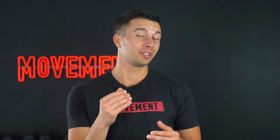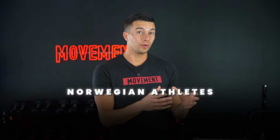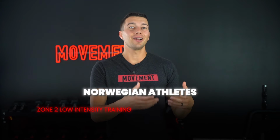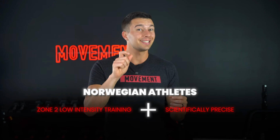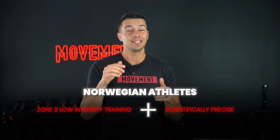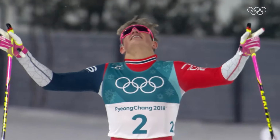So when done precisely, it's a low risk, high reward model, allowing athletes to train year round with fewer interruptions. So not only are Norwegians taking advantage of the zone 2 low intensity training that a lot of athletes are, they're being really scientifically precise to push some of their training up to that higher intensity, but still below threshold. And doing that in a really precise way is allowing them to get better results. And honestly, Norway's results speak for themselves.